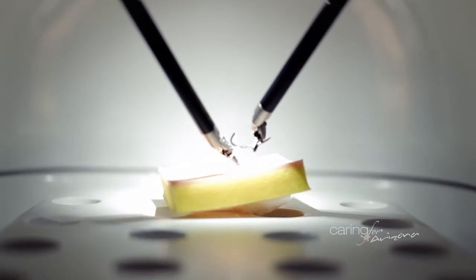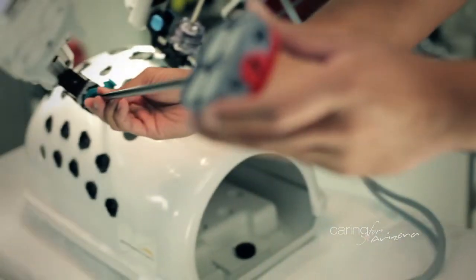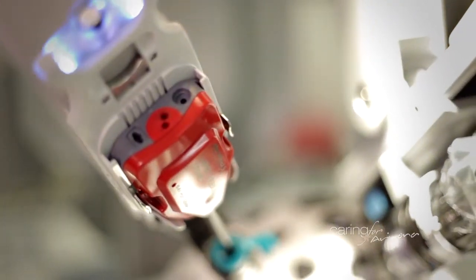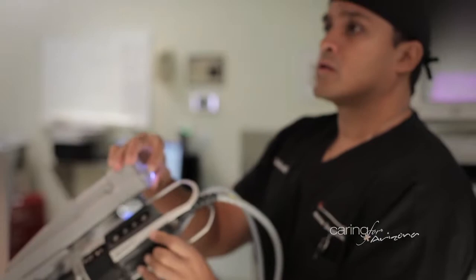So the robot is not actually performing the surgery. It's still me, it's still my hands. I'm using the robot as an extension of my hands to do things in a more fine and technical manner inside than I could do outside or with the laparoscopic tools, which are fairly limiting.